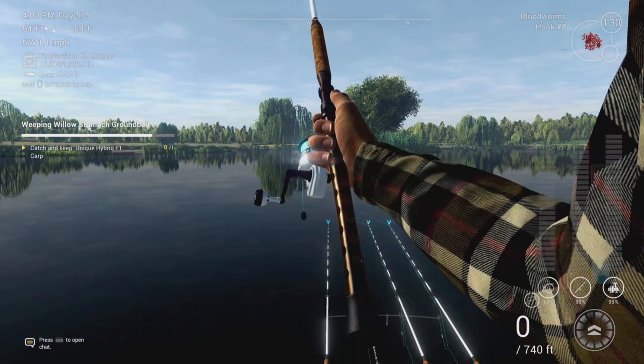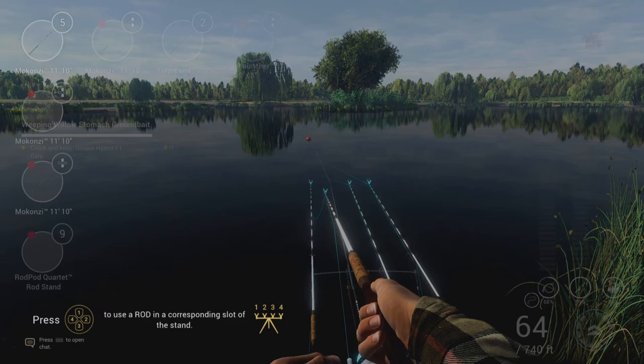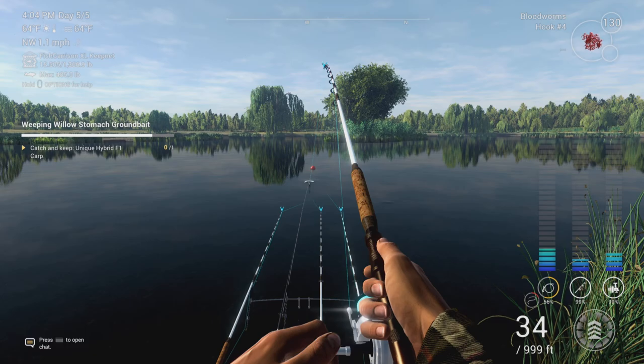So the unique tench wasn't the target species at the moment when I was fishing. I was going after the hybrid F1 carp unique, and in the process while I was aiming for that fish, I realized the unique tench was biting. So in this video you are going to see two unique tenches.